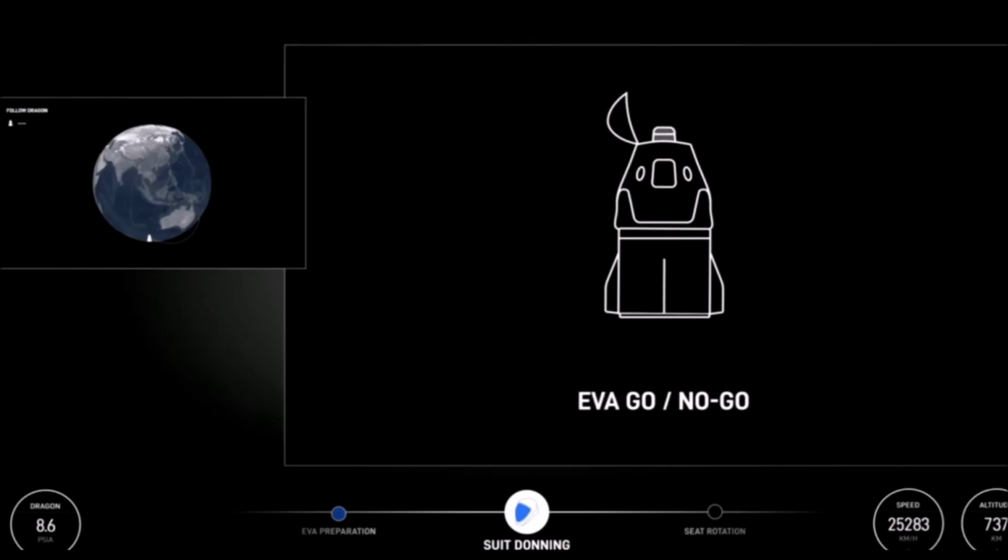And that will take us to the first official go, no-go checkpoint to determine if the EVA can proceed. After an operations brief from the SpaceX team, the crew will announce their go, no-go status, and then it'll be time for the spacewalk to begin. It's expected to last about 2 hours from the time that O2 begins flowing to the crew's suits until we complete the repressurization of the cabin.